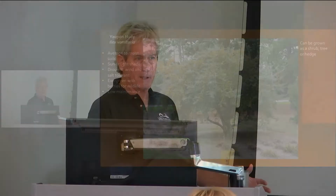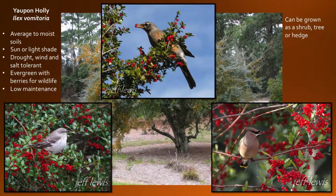And you can grow it as a shrub. You can plant it, forget it, and it'll end up being a big shrub. You can prune it to be a tree, or you can actually grow it to be a hedge. And those are the normal red berries, and those are some birds enjoying them.